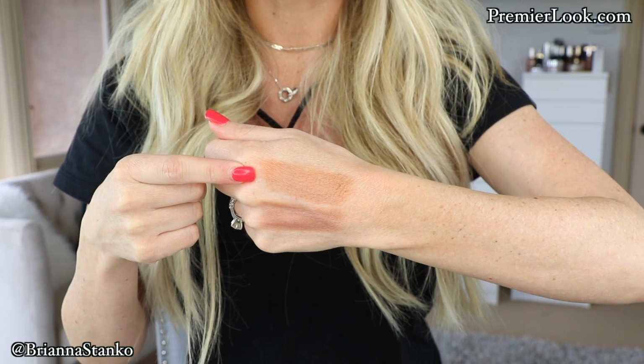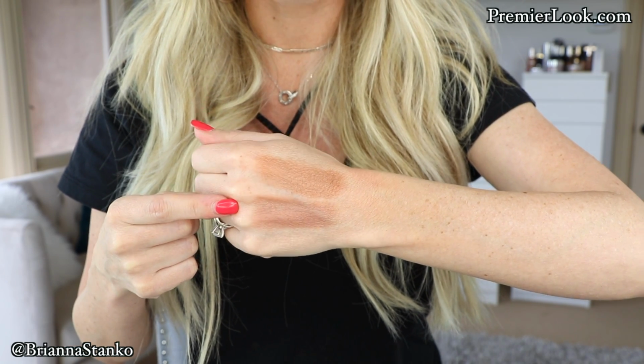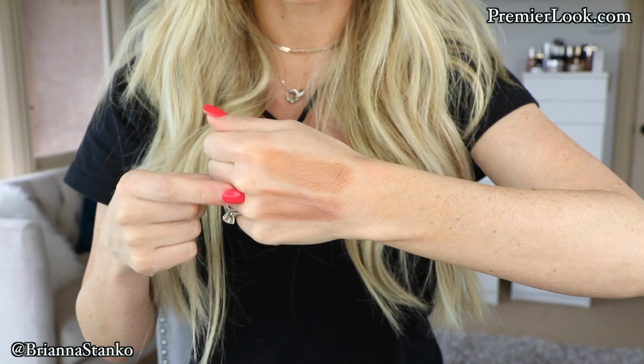So this is the Glo Minerals Bronzer in Sunlight, and then this one is the Balm Desert Bronzer. You guys can get a good look at both of those. But I've got to say, the Glo Minerals one is the one I've been wearing the absolute most. That's this one over here. It's got the perfect slight sheen to it, which, oh my gosh, I don't know what they did to this bronzer. It is magic in a little compact for what it does to your skin.